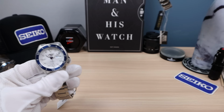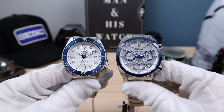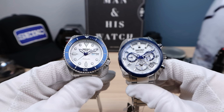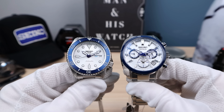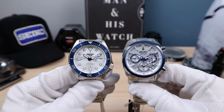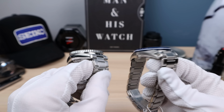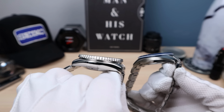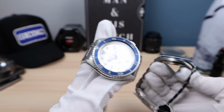Now let's check it out next to its brethren, the legendary Seiko Astron. And believe it or not, the Astron is smaller, I think by 0.2, but I have to confirm that later. Man, look at these two beauties. Definitely getting more of a silver vibe from the Astron. Oh yeah. See, look at that lug to lug. So short versus so long. Definitely gonna wear amazing on the wrist.